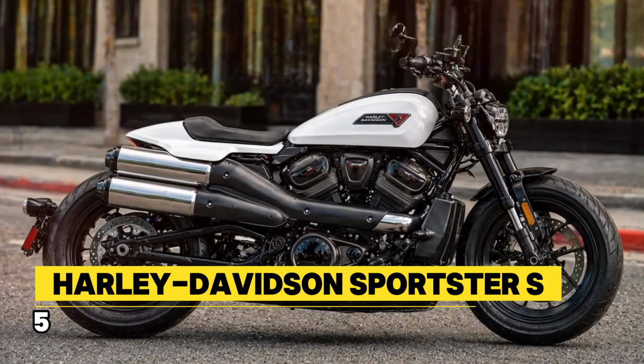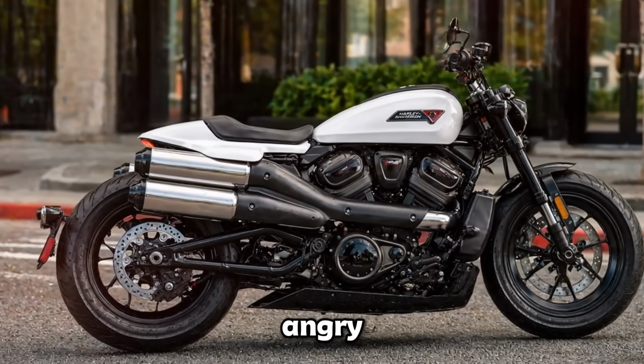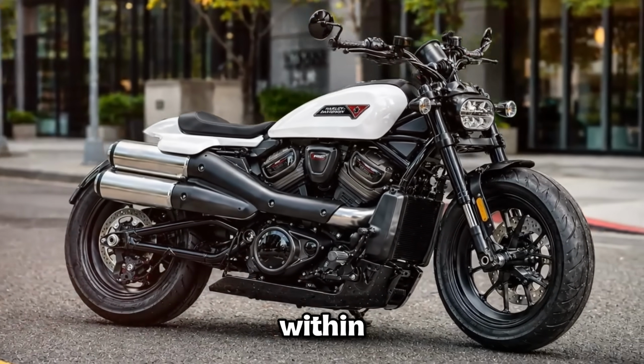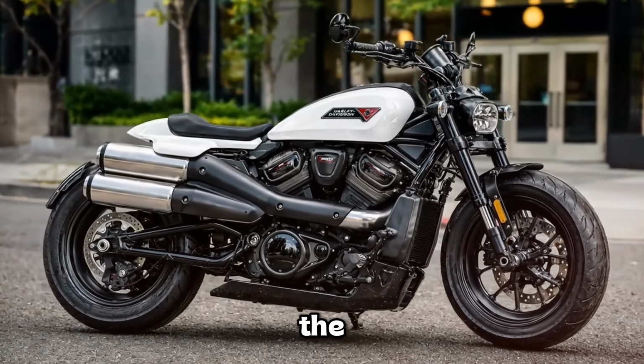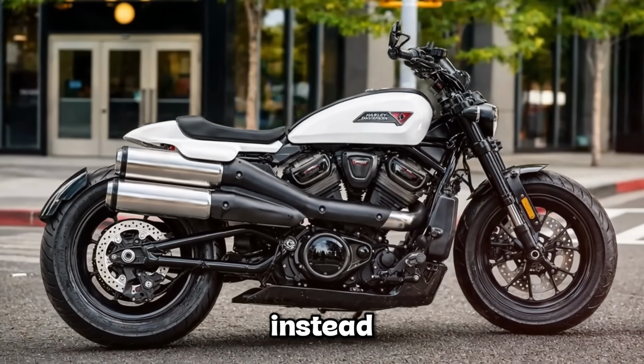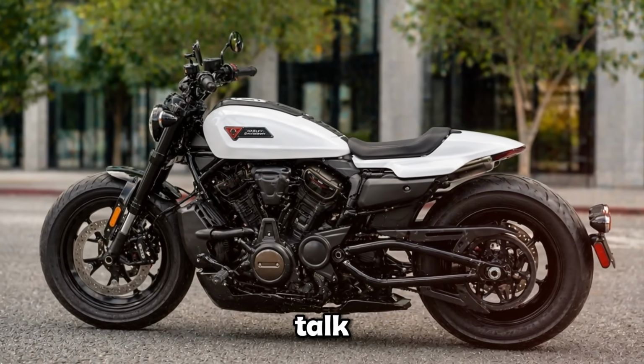Number 5. Harley-Davidson Sportster S. This is the bike that has Harley loyalists writing angry letters to corporations and trading their machines back to dealers within 12 months. The Sportster S was supposed to modernize the entire line. Instead, it created a heat management nightmare nobody in Milwaukee wants to talk about.